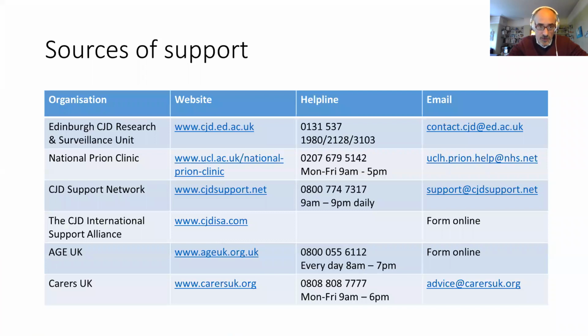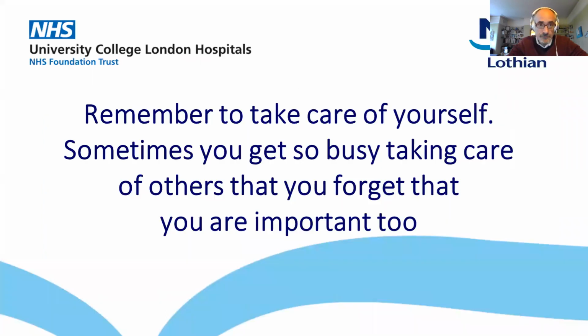And this is a little slide on some sources of help, specifically to carers. And really, I'm just going to finish with this last slide, which reminds you to take care of yourself, and that sometimes you get so busy taking care of others that you forget that you are important too. So do remember that.